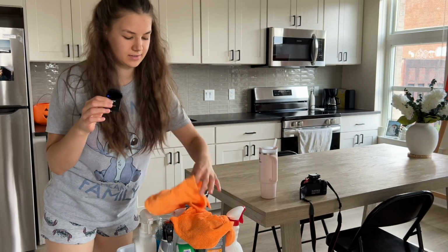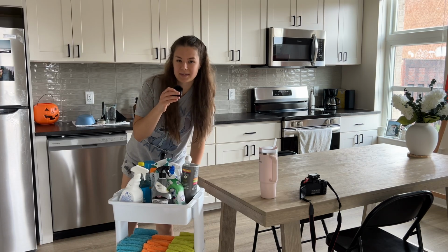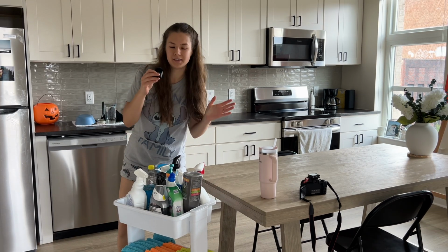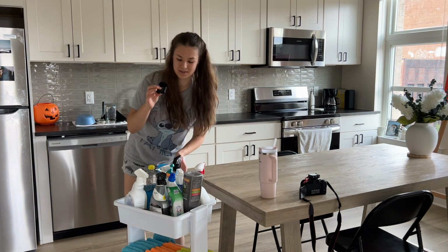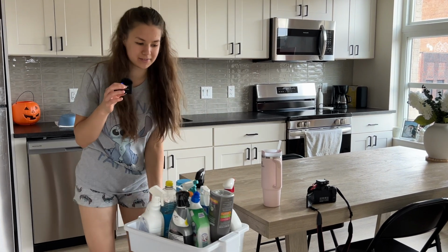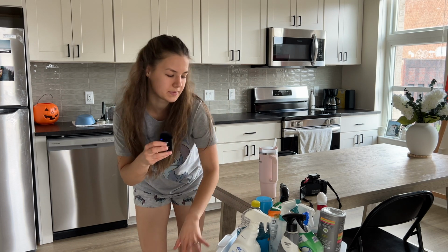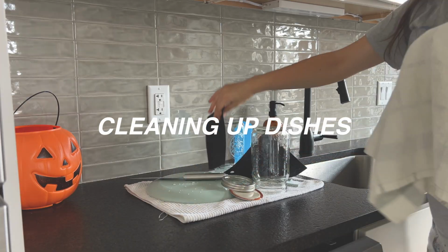Next, we're moving on to the kitchen. I actually made this handy dandy cleaning cart a little before we moved in here, and it's been so useful, honestly, because you can just roll it around to wherever you're cleaning and always have your products, your wipes, everything with you.